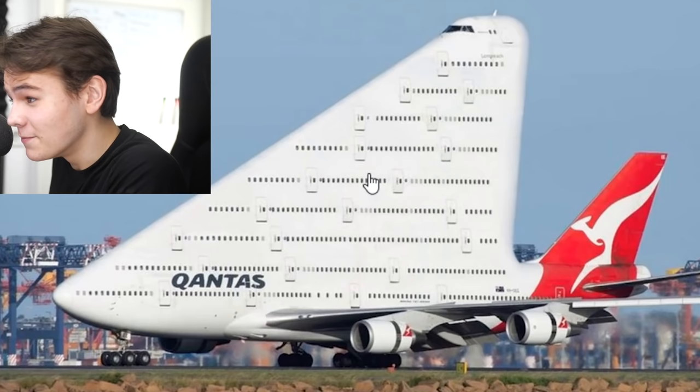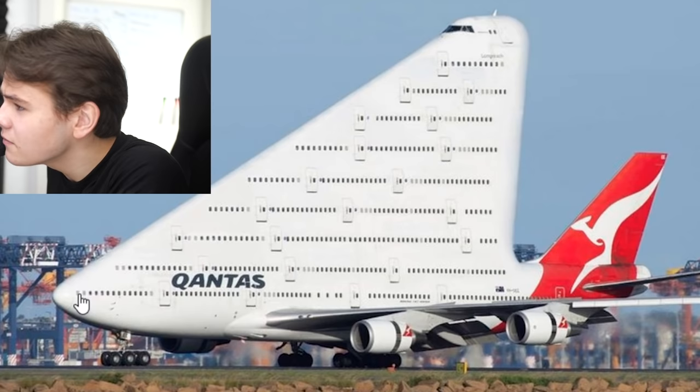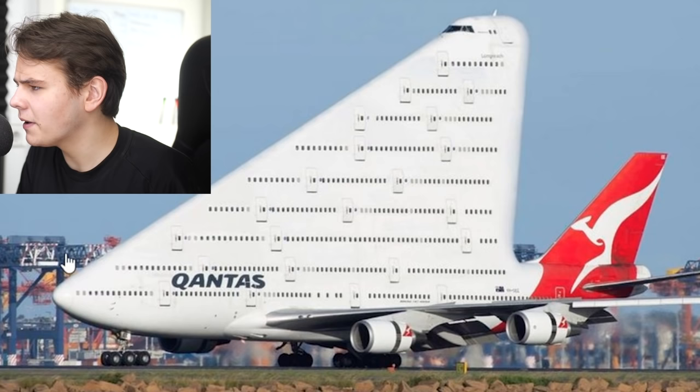We've got a Qantas 747, but a little bit modified. It has a very interesting nose landing gear. Pretty much the whole plane is nose now, isn't it? It's so stupid, but it's actually pretty funny.